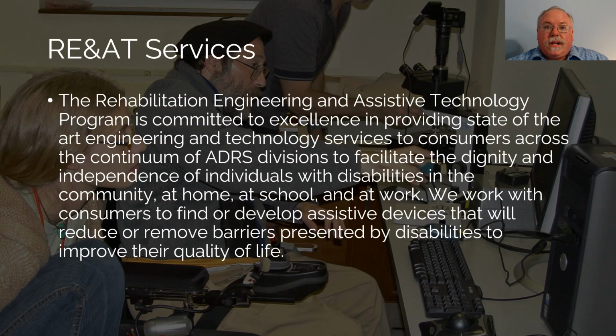So a little bit about Rehab Engineering and Assistive Technology Services. Our program is committed to excellence in providing state-of-the-art engineering and technology services to consumers across the continuum of the department's divisions to facilitate the dignity and independence of individuals with disabilities in the community, at home, at school, and at work. We work with consumers to find or develop assistive devices that will reduce or remove barriers presented by disability to improve their quality of life.